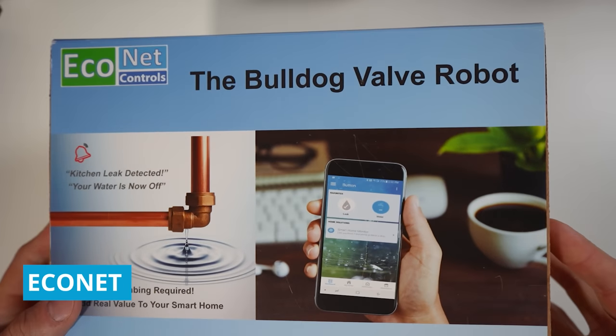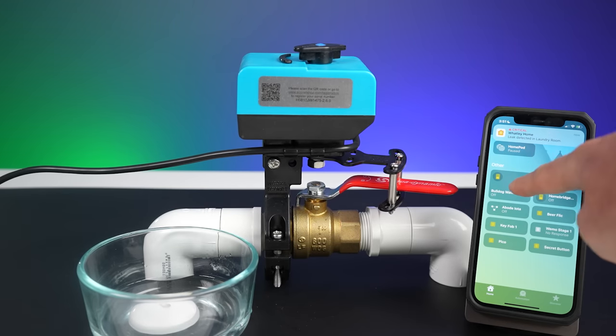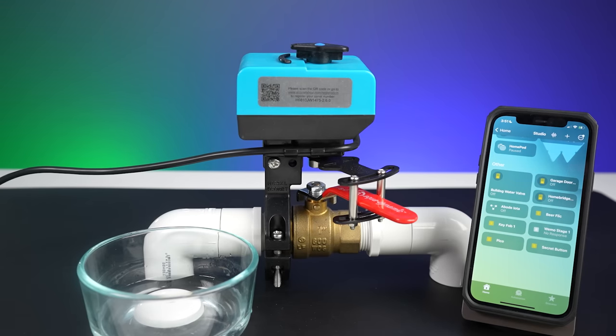The Econet Bulldog water shutoff valve will be 10% off. This also doesn't support HomeKit natively, but you can integrate it through Homebridge or, you know, a Z-Wave hub if you have something like that. And you have the Z-Wave Bulldog robot shutoff valve like I have in my house.